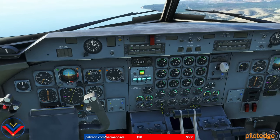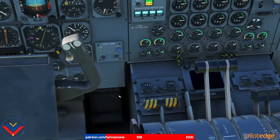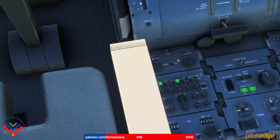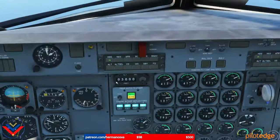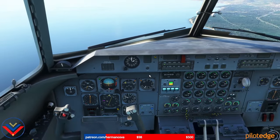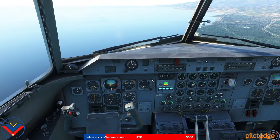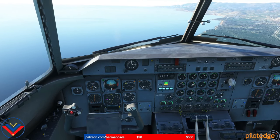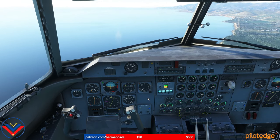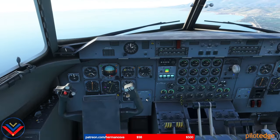Jetlink 3829, contact departure. Departure, Jetlink 3829. God, I have to stop doing that. Santa Barbara departure, good evening, Jetlink 3829, climbing 1,200. Jetlink 3829, Santa Barbara departure, radar contact, climb and maintain 7,000. Climb and maintain 7,000, Jetlink 3829.